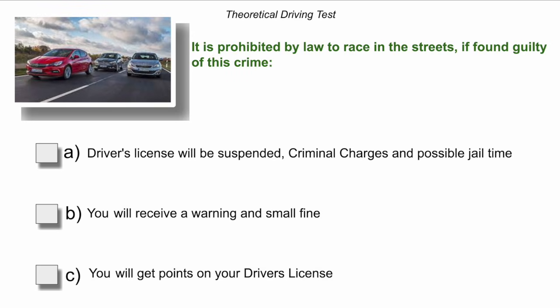It is prohibited by law to race in the streets. If found guilty of this crime, your driver's license will be suspended, and you face criminal charges and possible jail time.